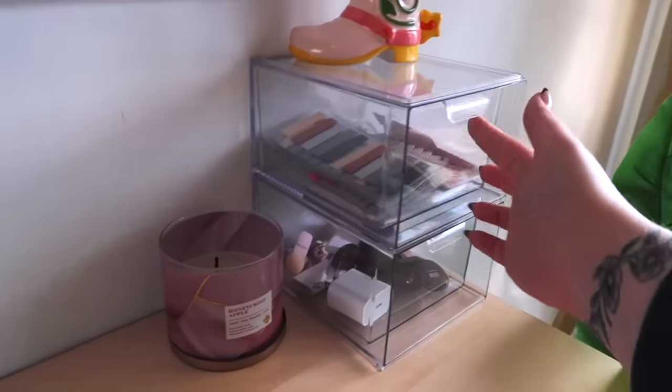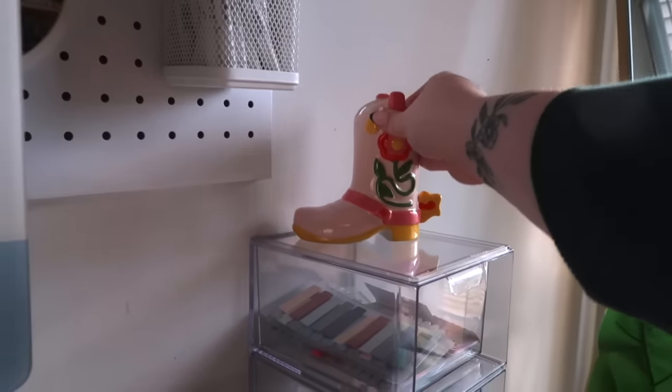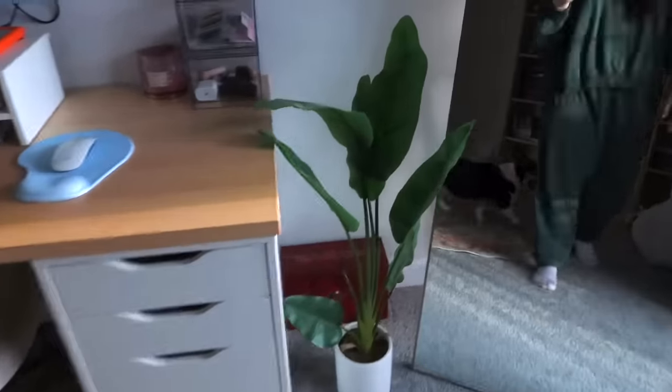These are drawers. These are all my tabs. I have my little cowgirl boot vase. I just put it up here. Then we have just a cute little plant and my full-length mirror. It is so sunny right now.